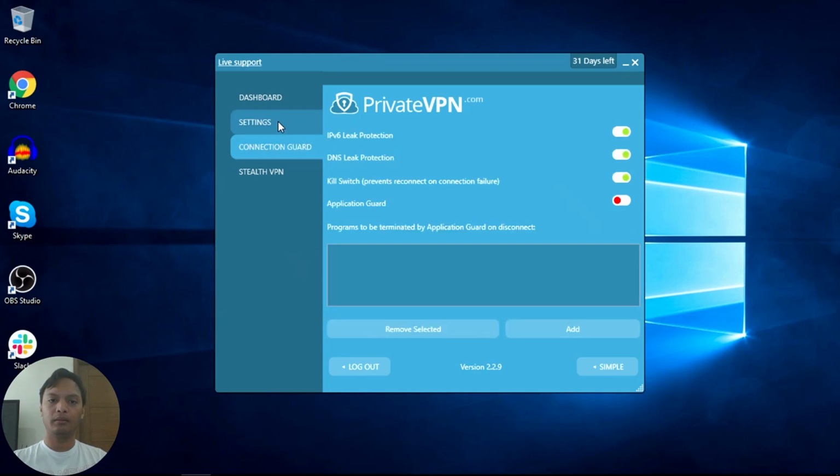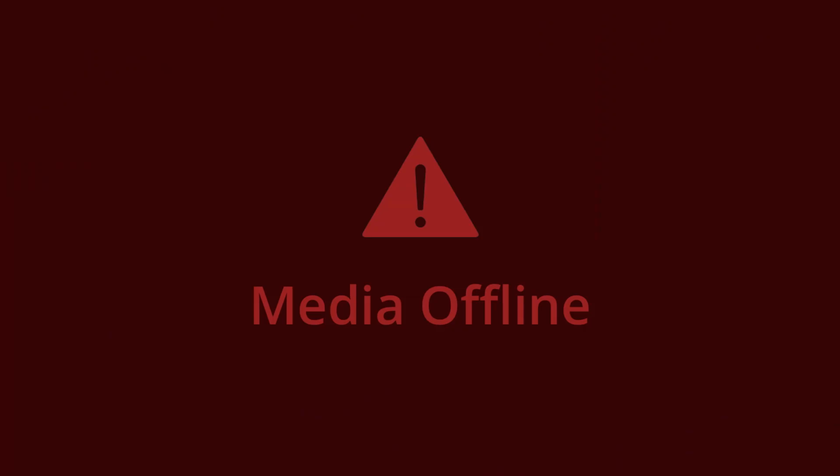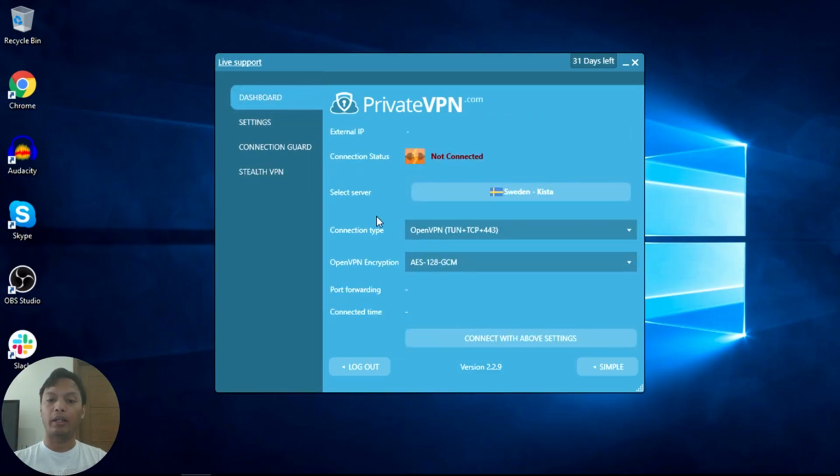And then yeah, so they have IPv6 leak protection, DNS leak protection, so those are very welcome additions. Kill switch and application guard, so you can select specific applications for your device as well. So you can also have stealth, which will bypass VPN and DPI firewalls, but it will slow down your connection. So do keep note of that. All right, so now let's actually go back to our dashboard and connect with our above settings and see how that works.